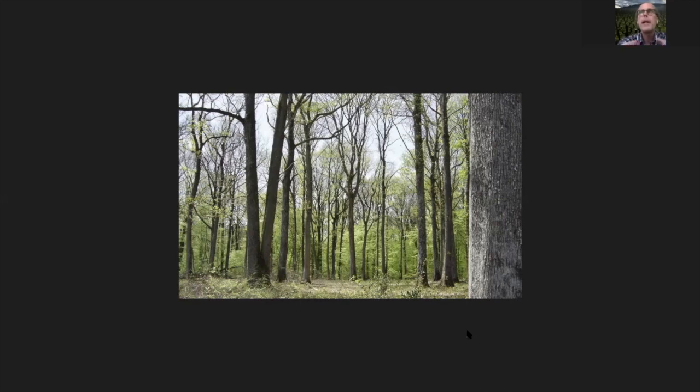The French Navy had a military use for a lot of this timber. They wanted big straight trees to make things like masts and keels for big boats. So the French national government was very interested in the preservation and cultivation of big, tall, straight trees for these big construction projects.